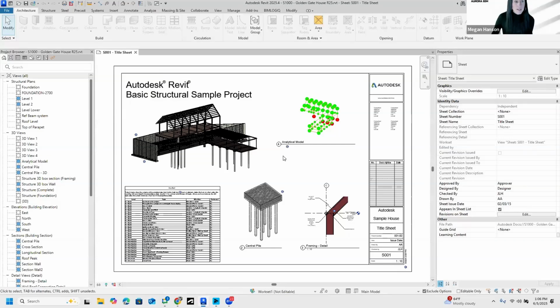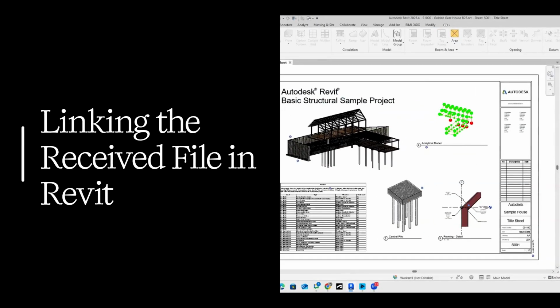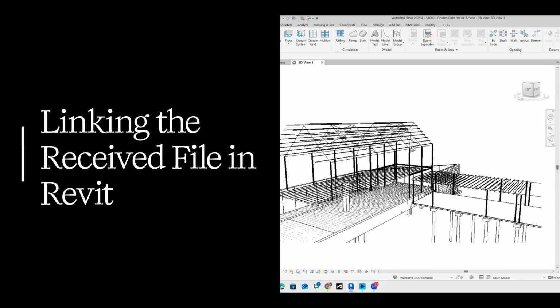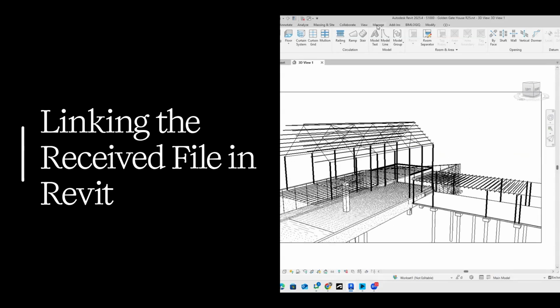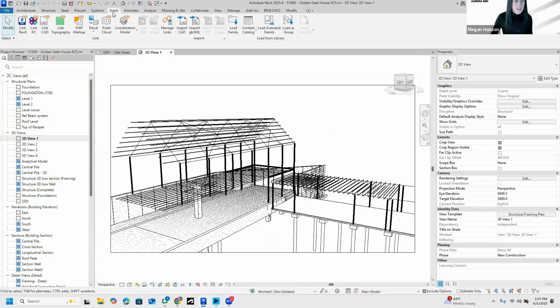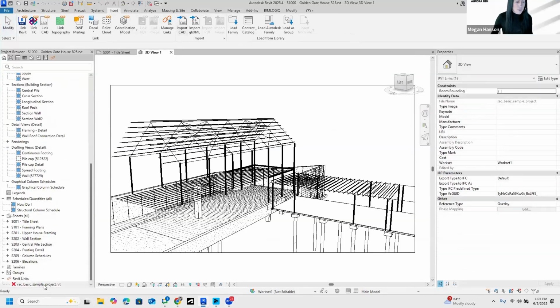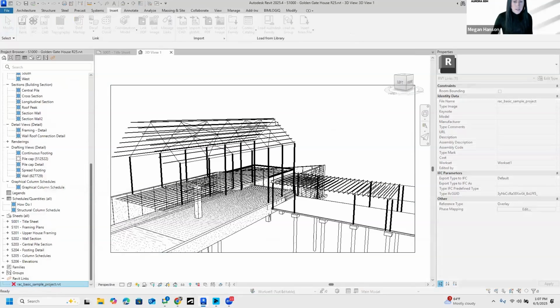But the great thing about it is now I'm in my project here, and I'm just going to go into a 3D view. Beautiful stick model here of my structure. And I am going to link this file. And actually, because this project was already set up, I'm just going to do a reload from.